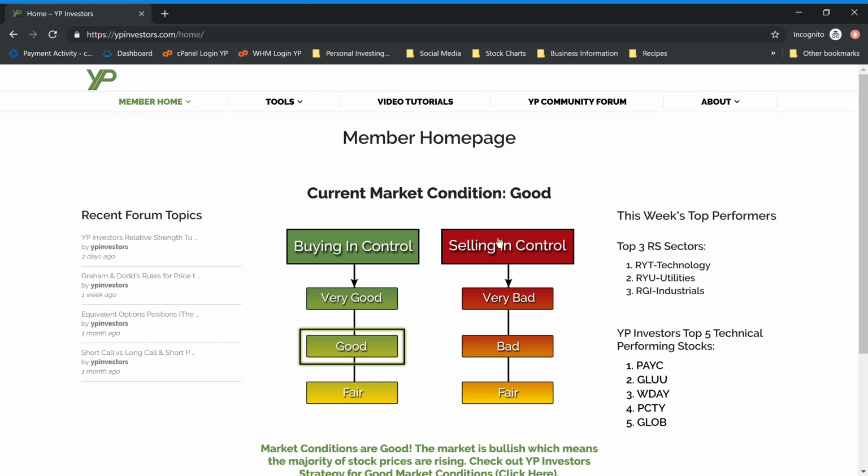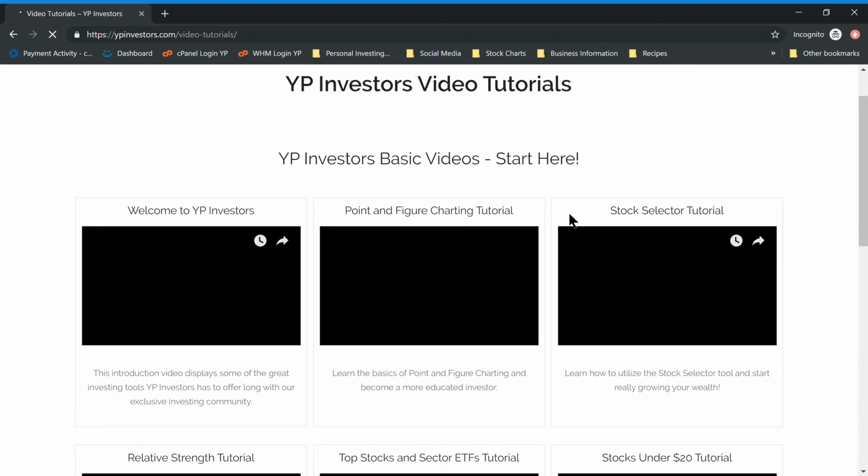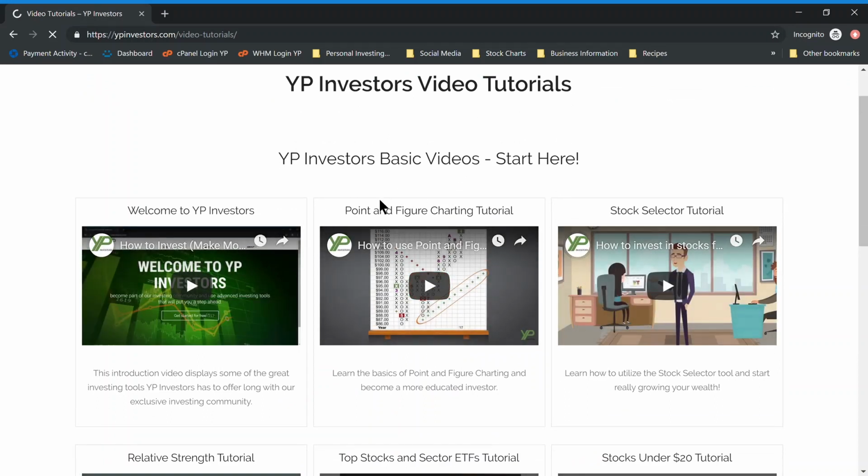And if you're logged in, you can go to the top tab, click on Video Tutorials. As soon as the page loads, it'll be in the middle top video section, Point and Figure Charting Tutorial. Click on that and you'll be able to learn about point and figure charts.